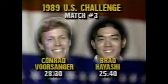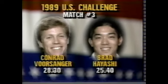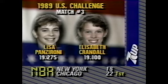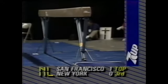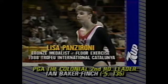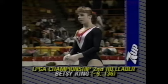So where do we stand? Conrad Voorsanger leads Brad Hayashi 28.3 to 25.4 for a 2.90 advantage. On the women's side, Lisa Panzironi is ahead of Liz Crandall, 19.275 to 19.1, or a 0.175 margin. Right now we are ready for the balance beam, which is the 3rd event of 4 for the women, while the men will move to vaulting for their 4th event of 6. This is Lisa Panzironi, the 16-year-old from Lima, Ohio, currently lives in Columbus, Ohio, but is in training now in Allentown, Pennsylvania.